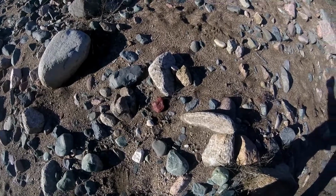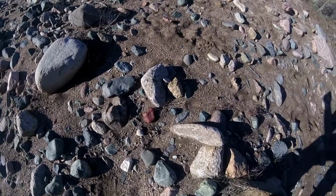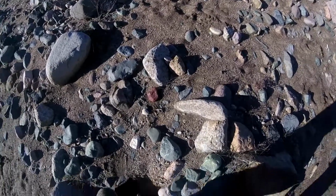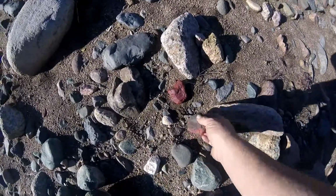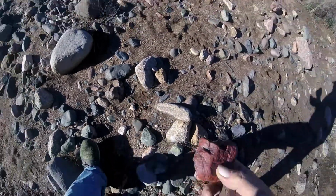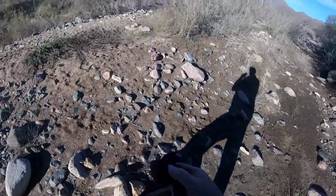I found my rock specimen of the day. I always try to grab at least one that looks interesting from the area that I've explored. And this red one kind of matches the other one I just found. So this was in the riverbed itself.